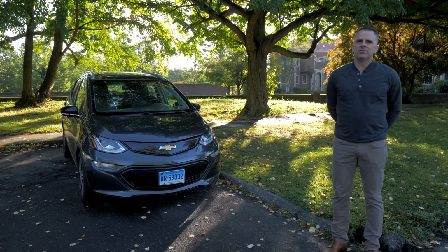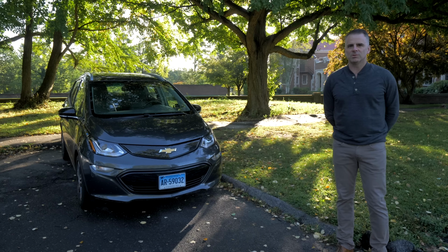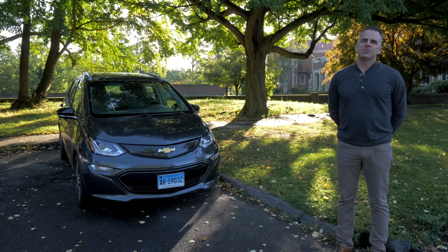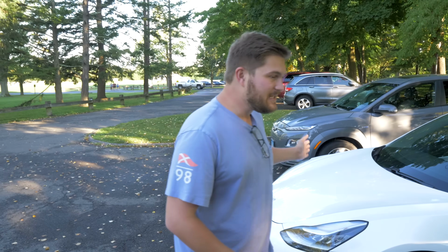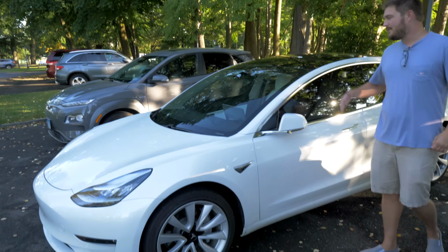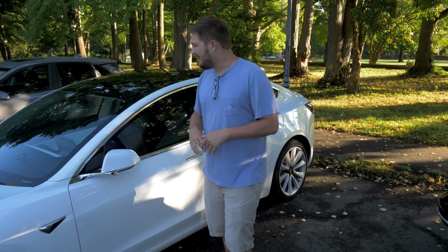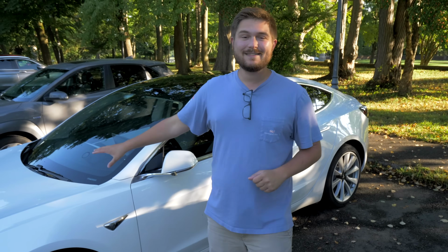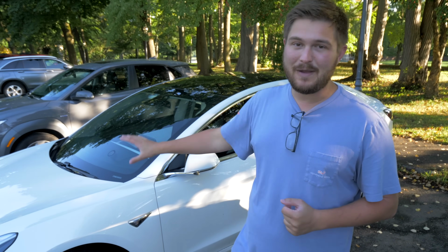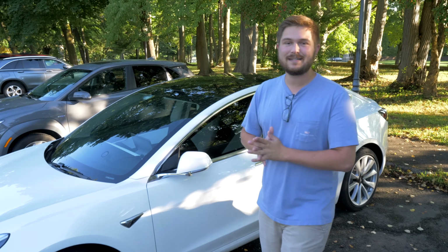It reminded me of a 1984 Volkswagen Rabbit GTI, those pocket hatchbacks, with its handling, its acceleration, and its ease of use. The particular spec on this car is we have the 19-inch sport wheels, white interior, white exterior, pearl white of course, and it has all of the full self-driving, and this car is actually an early access beta testing car, so it has enhanced summon and all the cool UI stuff that's coming out.